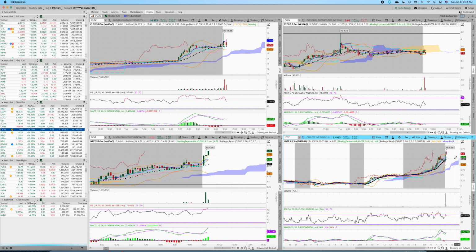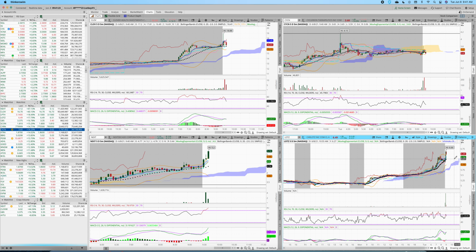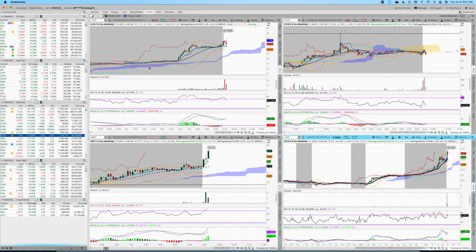Remain calm. Trust the process. If you know you did the research the right way, everything's going to pan out, right? So don't get discouraged. Don't get flustered. Don't sell too soon because you're scared. So on and so forth.